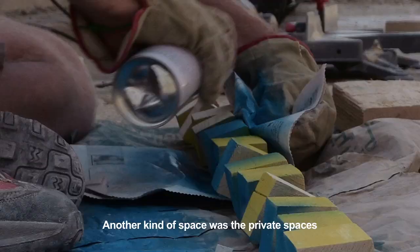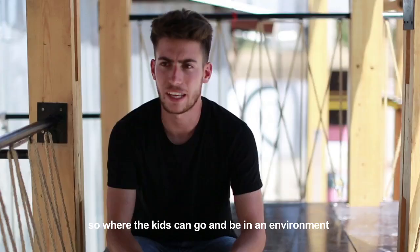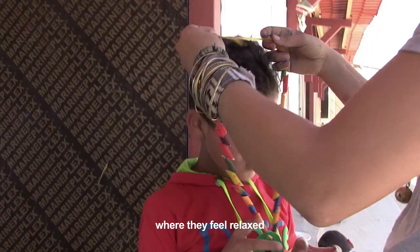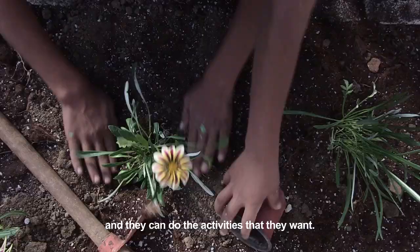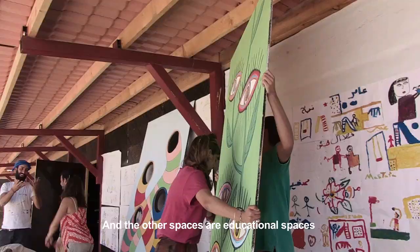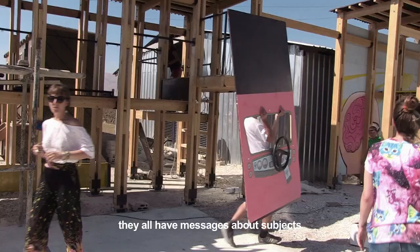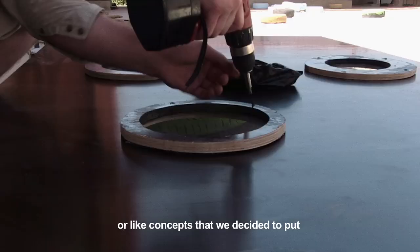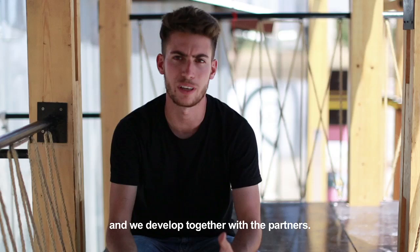Another kind of space was the private spaces, where the kids can go and be in an environment where they feel relaxed and can do the activities that they want. And the other spaces are educational spaces. So for example, all the panels that we installed have messages about subjects or concepts that we decided to put and developed together with the kids.